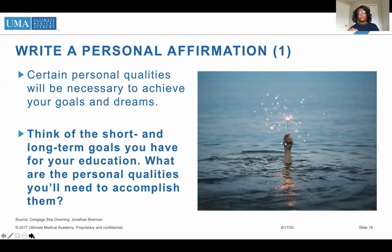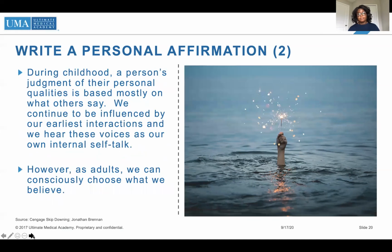Think of the short-term and long-term goals you have for your education. What personal qualities do you believe that you'll need to accomplish them? It'll take being disciplined. It'll take having fun and being creative. It'll take managing your time. So what are some qualities you think will be important, and write them down?